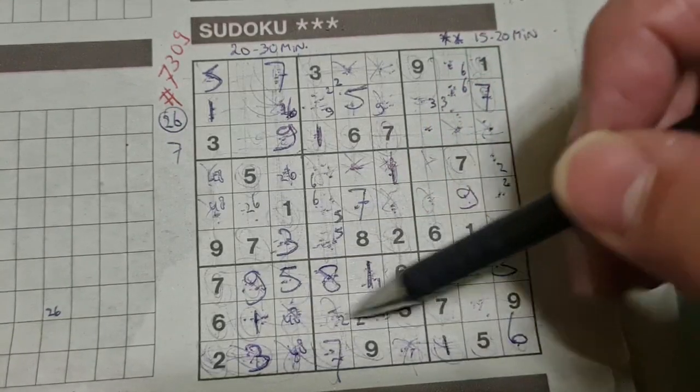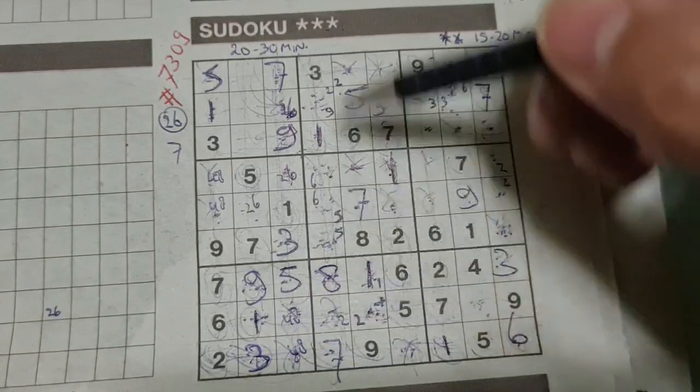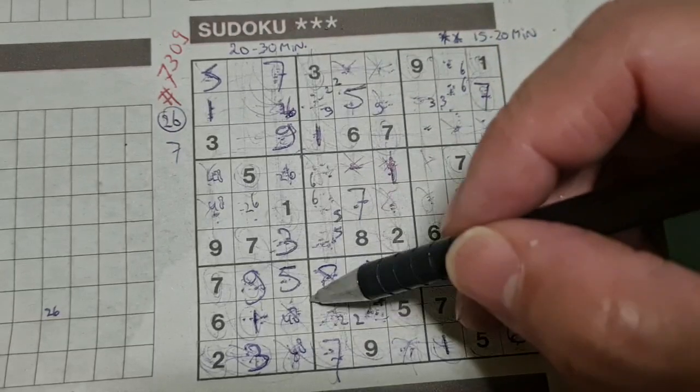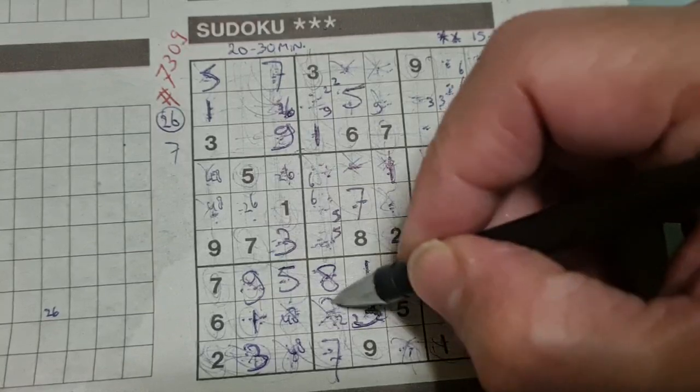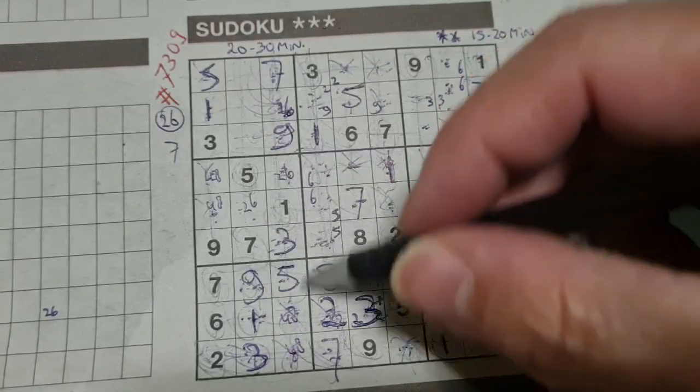So the row between, only 2 places left for the 3, should be here or there. You see a 3 in this column, so no 3 there. 3 supposed to be here. And I've eliminated the 2, so the 2 goes there. So 1 digit left in this big square for the mark.